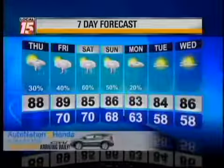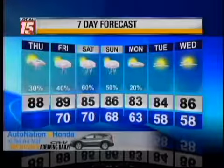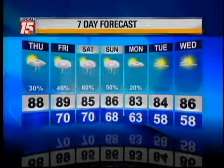So here's your 7-day. And we're going to have a chance for a few showers today, a few more for your Friday. Saturday, of course, we are watching Karen. A potential landfall could be anywhere from Saturday night through Sunday morning. We'll have more coming up.